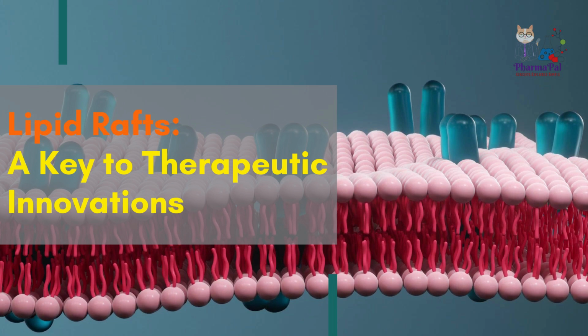Let's talk about LXR agonists. These compounds can stimulate the expression of cholesterol transporters like ABCA1 and ABCG1. By enhancing cholesterol efflux, they help reduce the abundance of lipid rafts, which is beneficial in conditions like atherosclerosis and hyperlipidemia. It's a win-win for cardiovascular health.